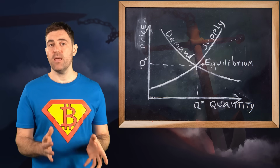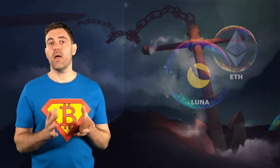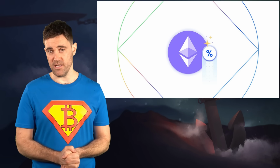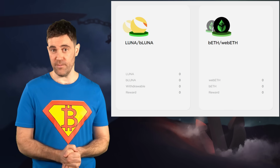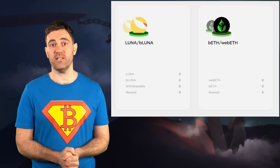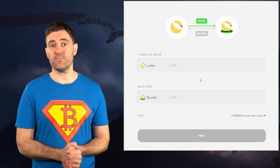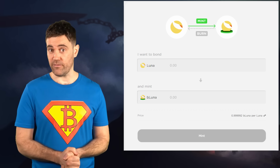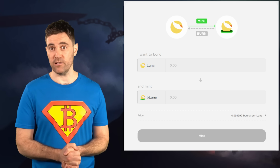Allow me to explain. A few moments ago, I mentioned that borrowers on Anchor Protocol deposit Luna or ETH to borrow UST. This isn't entirely correct. Borrowers on the Anchor Protocol must deposit staked Luna or staked ETH to borrow UST. On Anchor Protocol, staked Luna is referred to as bonded Luna or B-Luna, and staked ETH is referred to as bonded ETH or B-ETH. B-Luna is created by depositing regular Luna into a special smart contract on the Anchor protocol that delegates the deposited Luna to whitelisted, i.e. verified, validators on Terra. This Luna is locked for 21 days as per the standard staking lockup.